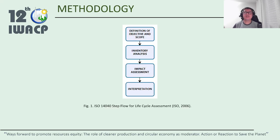Well, this methodology has four different steps, okay? In the first step, we have the definition of objective and scope, and we need to define, for example, the goal of the study, the intended application, reasons for the study, functional unit, reference flow, function of the product system, and a lot of different information to pre-organize the study.